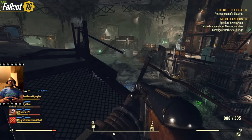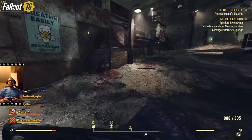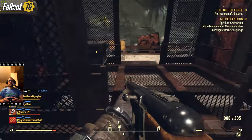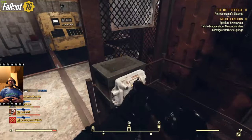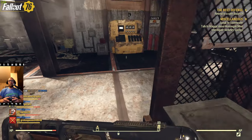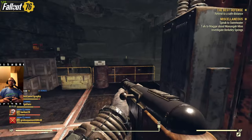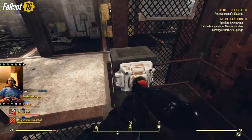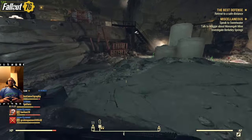I think there was another minigun. Wait, there's something there. You have to push this. Doesn't let me now. Before I go, I just have a quick look. It seems like you can use this, but it doesn't work at the moment. Maybe because I'm on another quest. Fine.